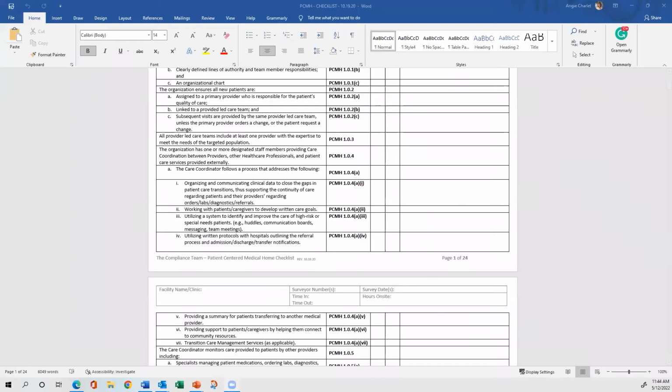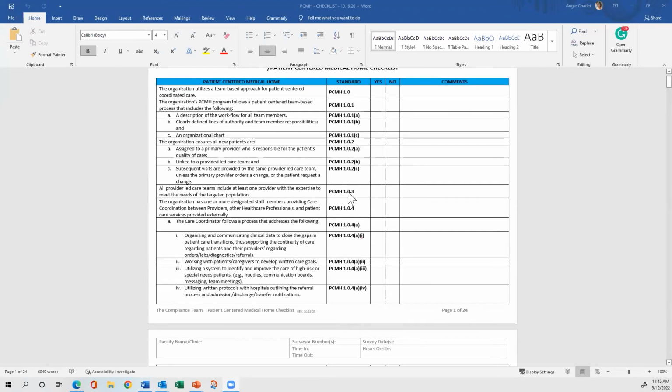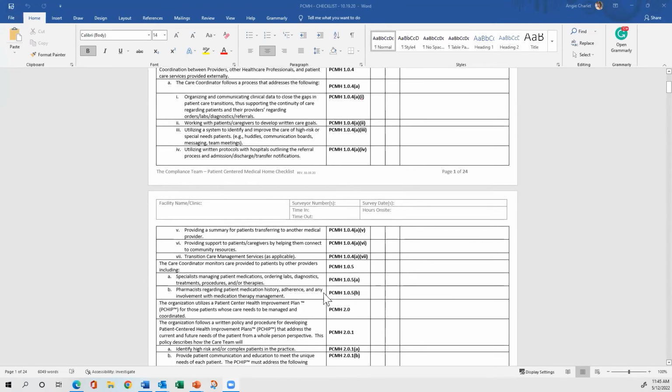All right, so this one I'm going to take you through. And again, this is the compliance team's version. When we go through it, we have our patient-centered medical home and we have some specific measures. Just looking at, okay, we have provider-led teams, we have subsequent visits, we're scheduling our patients, we're utilizing certain protocols and procedures, really looking at each one of these steps.